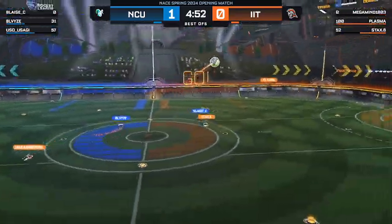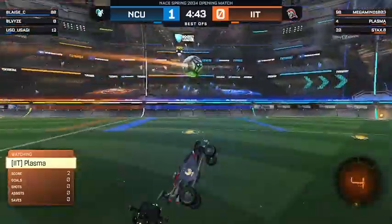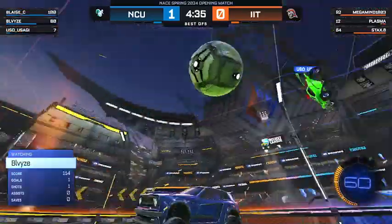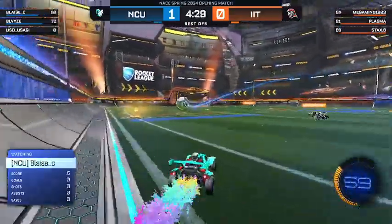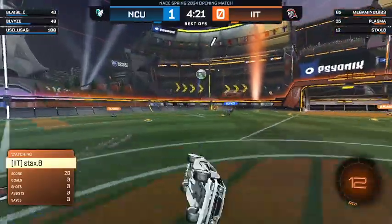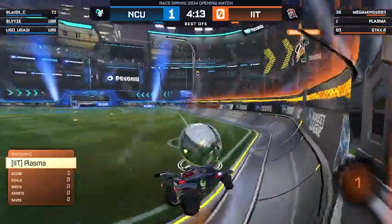NCU opens up game three with a quick goal here. And if you were not tuned in before the last match, IIT had a three-goal comeback, eventually winning it 4-3 in overtime to equalize the series. And we are now tied 1-1. So far, both teams have looked really, really even just overall in the series.